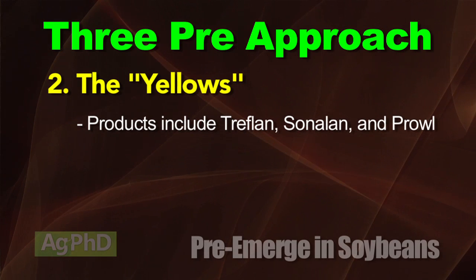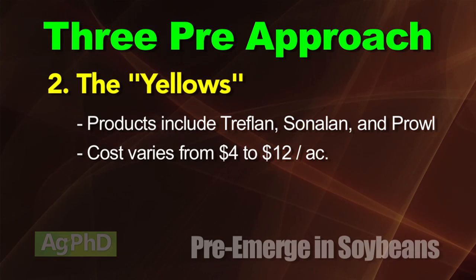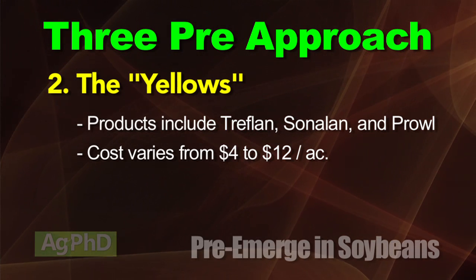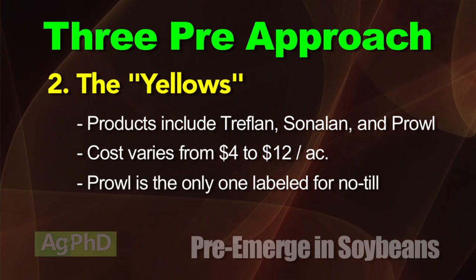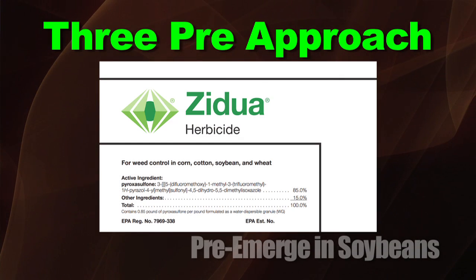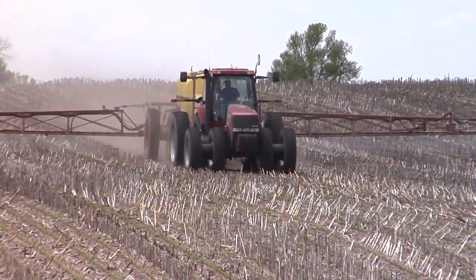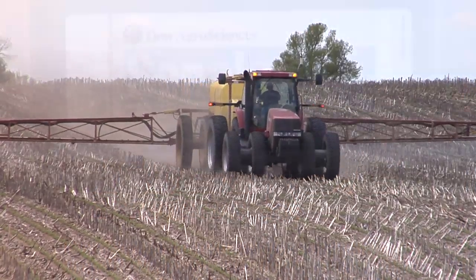The next thing is use one of the yellows. That's Sonalan, Treflan, or Prowl. Your cost is going to vary from $4 to $12 depending on which of the products you use. Prowl is the only one that can be used in no-till. Now, instead of the yellows, if you want to use Zidua, you'll find that in Fierce, for example. You certainly can do that. That's a Group 15. We'd prefer that you save the Group 15 for early post-emerge, so use the yellow.